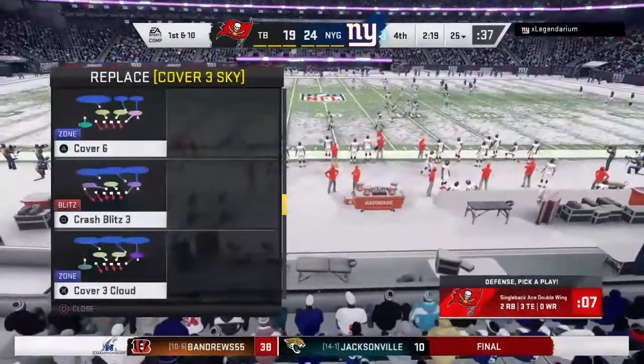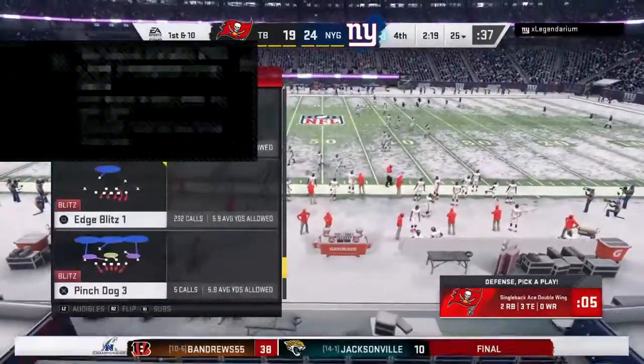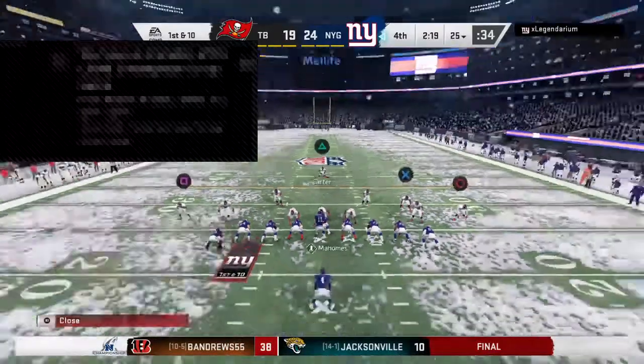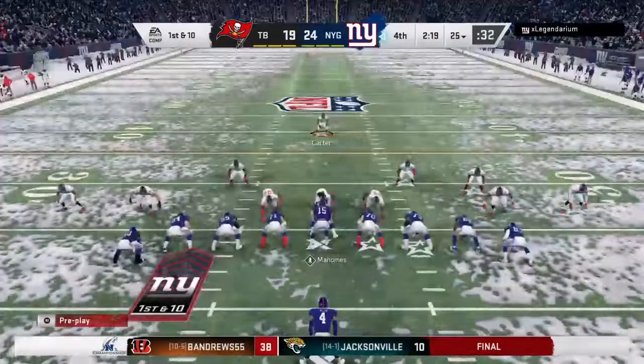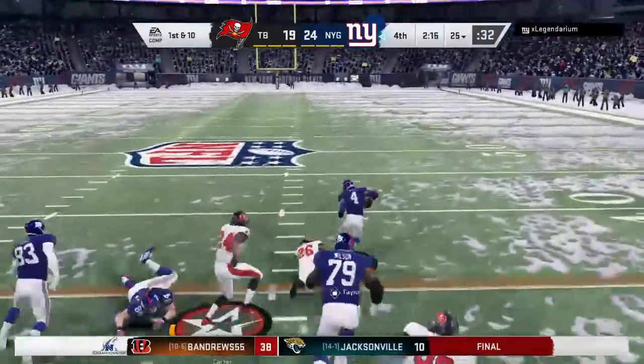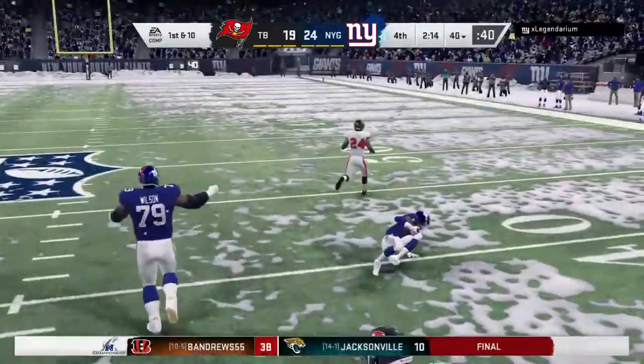The Giants offense at the line, ready to begin their next drive. And they hit the home run last drive. One play on the ground all the way to the house. Now the defense, maybe they're expecting a run here.